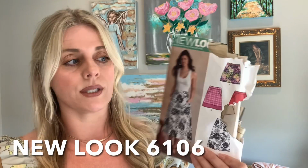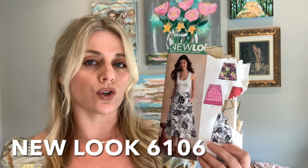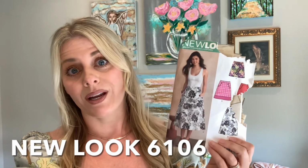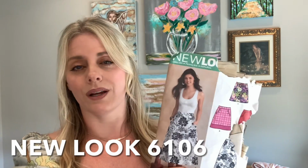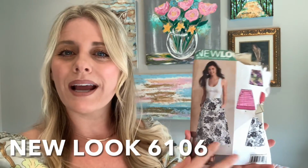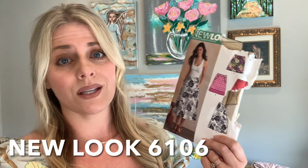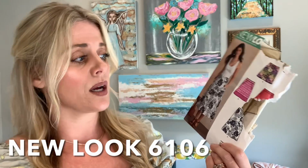But as a final note, I've made this skirt several times. This is probably just a staple pattern that, if you are a skirt wearer, you should grab and put in your pattern stash, because you can modify it so easily. It is a super easy pattern to work with, especially if you omit the pockets, then you're really just dealing with two pieces, the front and the back. You can take it in as much as you want on the sides. You could widen it. It's just a great one. Again, that's New Look 6106.